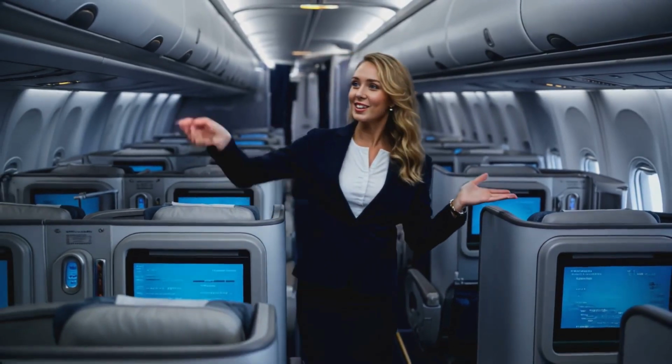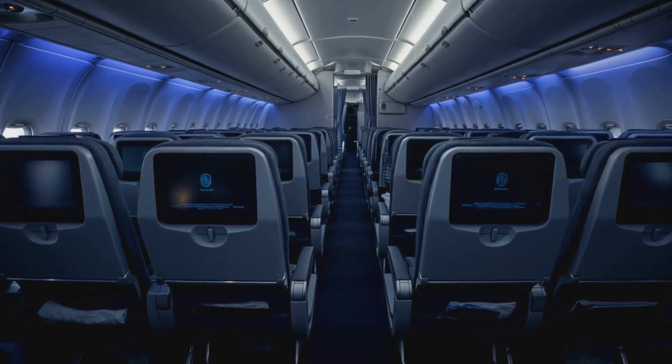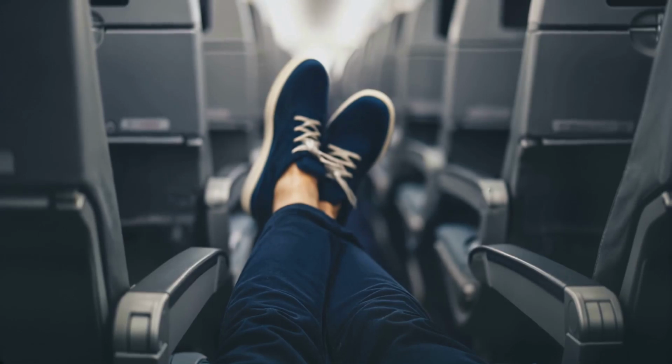Oh, and don't forget about those affordable upgrades. Many airlines offer extra legroom seats for a small fee. You can actually stretch out your legs. The comfort is just incredible.